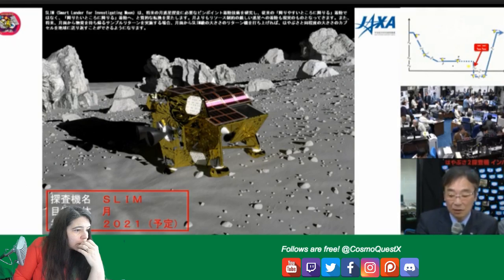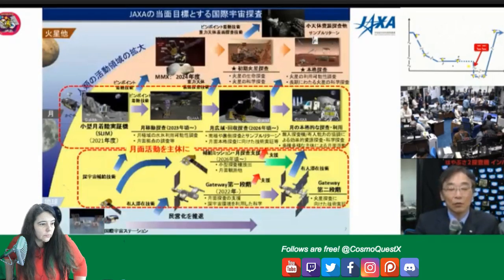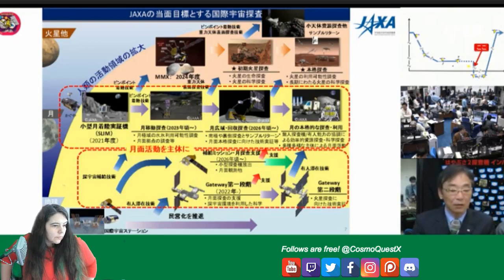And so in these areas, Mars and Moon, JAXA will be performing high precision missions. And the central subject today is the International Space Exploration Program, which we'd like to explain.